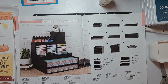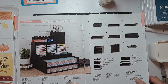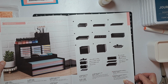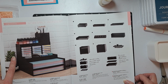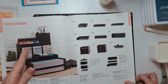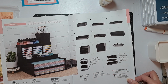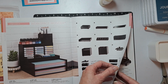Then we have the medium stack, and they explain it over here. These work really nice if you have a small space to work with, and you can stack them up. You can stack as many paper trays as you want. You can stack as many ink pad stacks, you can build on any of them all the way up if you want. But it's really great if you have a small space to work with. These work really great.